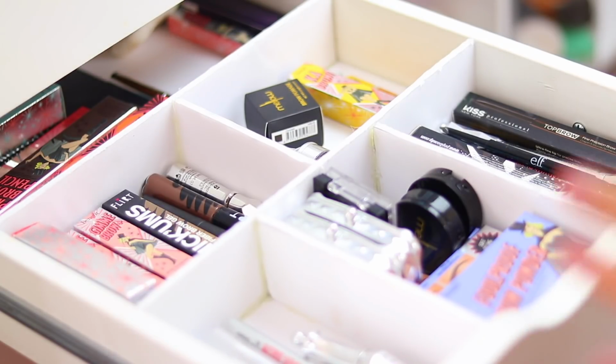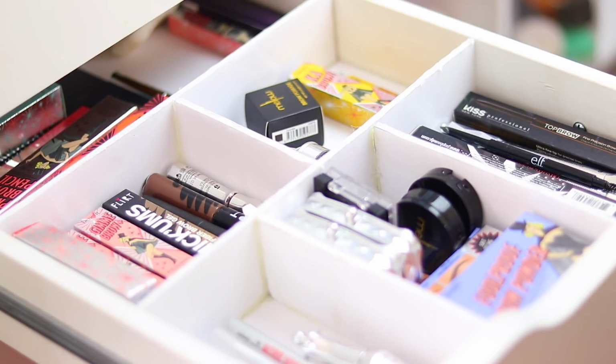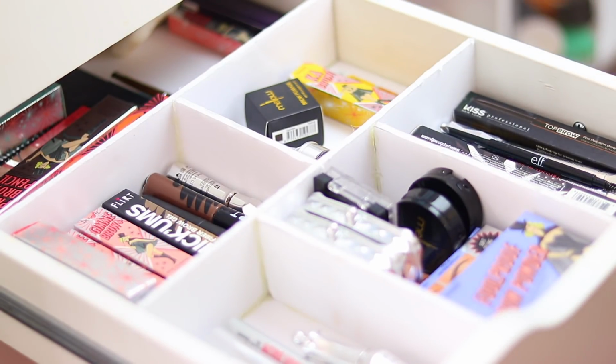So this is my brow drawer. If you guys are wondering about the dividers, it's actually something that Jeremy helped me do. I found a YouTube video on how to do it. I just went to the dollar store and I bought foam board, and then we cut it up and we organized it how I wanted to. So I'll go ahead and link that below if you guys want to see it. It's not my idea. I found it on somebody else's YouTube, but it works really nicely.